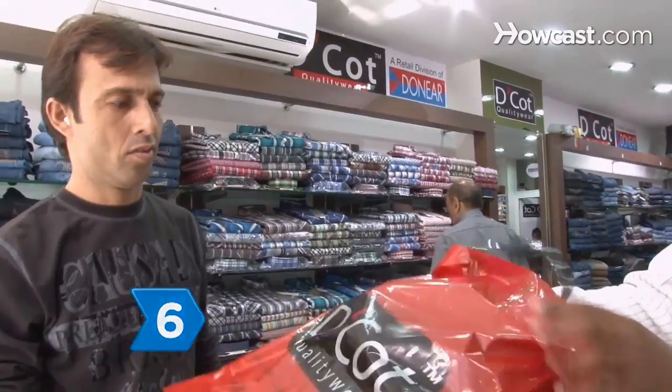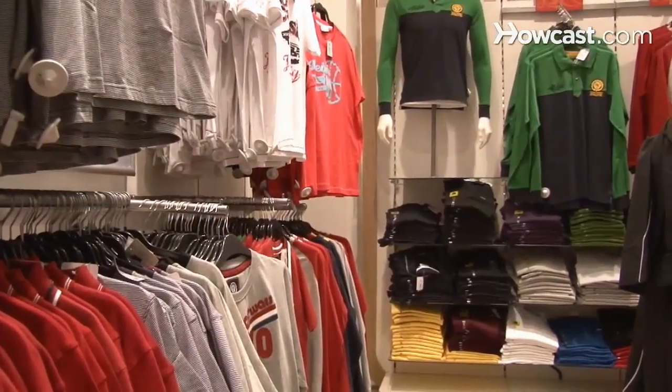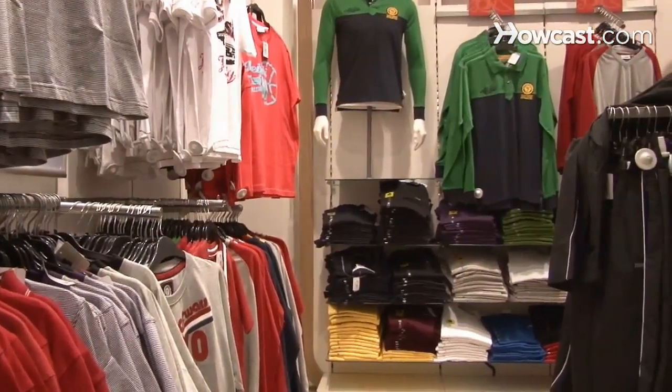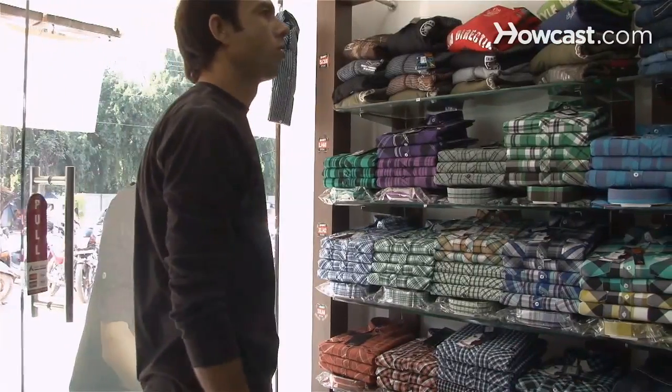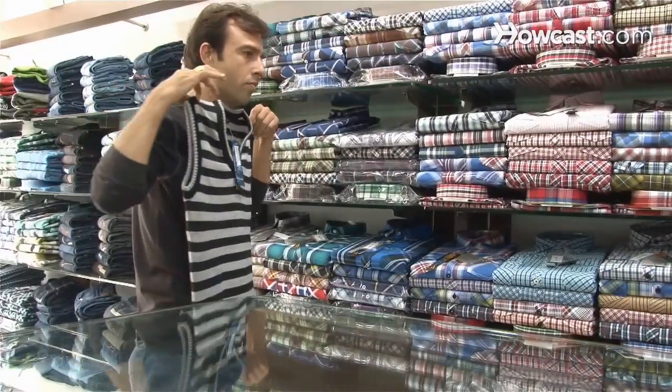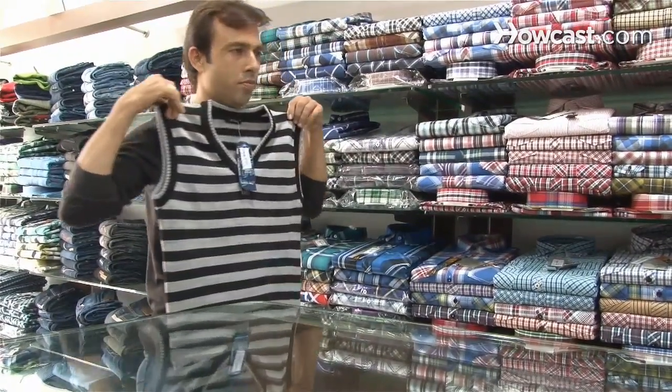Step 6. Buy from trusted sources, such as designers and labels that specialize in cashmere, or large department stores which employ quality control testing. Shop online to compare prices, but buy in person to feel the quality.